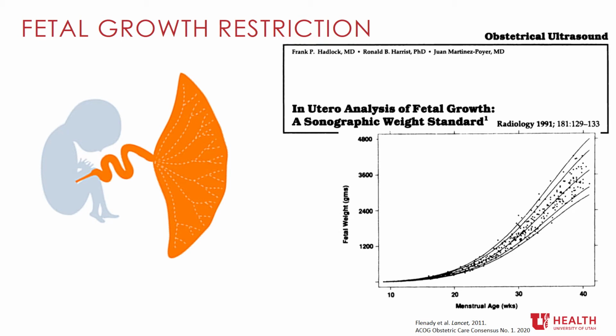Fetal growth restriction is typically diagnosed using a curve like this. This is a widely used curve published by Frank Hadlock in 1991. The way it goes is that an ultrasound is used to measure a fetus's weight, and then that weight is plotted along the curve here. And if at that given gestational age it falls below the 10th percentile, then fetal growth restriction is diagnosed.